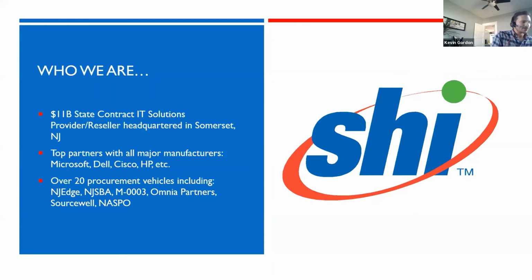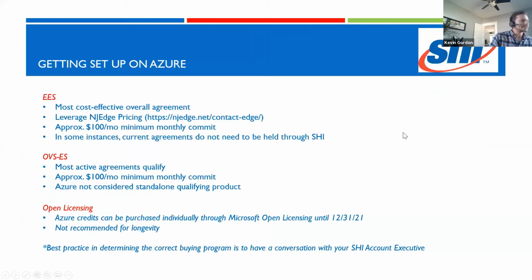And then on the procurement side of things, we're on over 20 contract vehicles throughout the state, including the NJEDC, NJSBA, the state software contract, and just a multitude of co-ops. So with that, I'll move on to getting set up on Azure. There's a few different ways to go about it. If you have an EES agreement currently, or if you're looking into an EES agreement, it's certainly the most cost-effective overall agreement from Microsoft that we can add Azure onto.